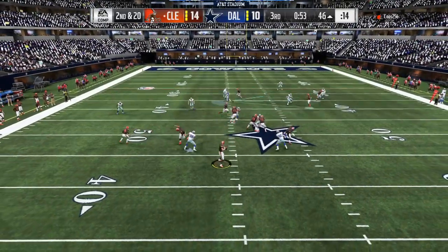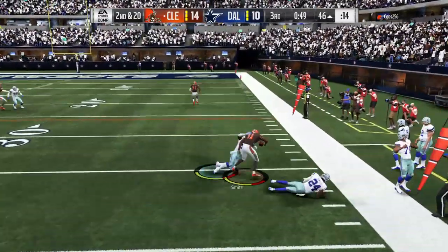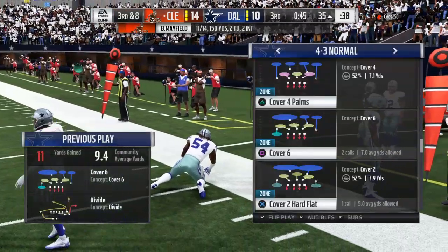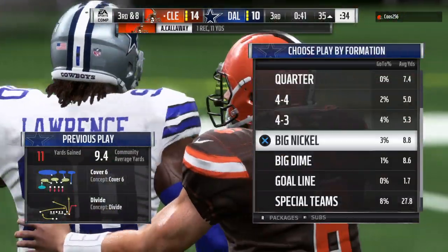From the gun, Mayfield completes this to Callaway over on the right side. And he'll go down here at the 35-yard line. They get 11 back on that one. It leads to third down.